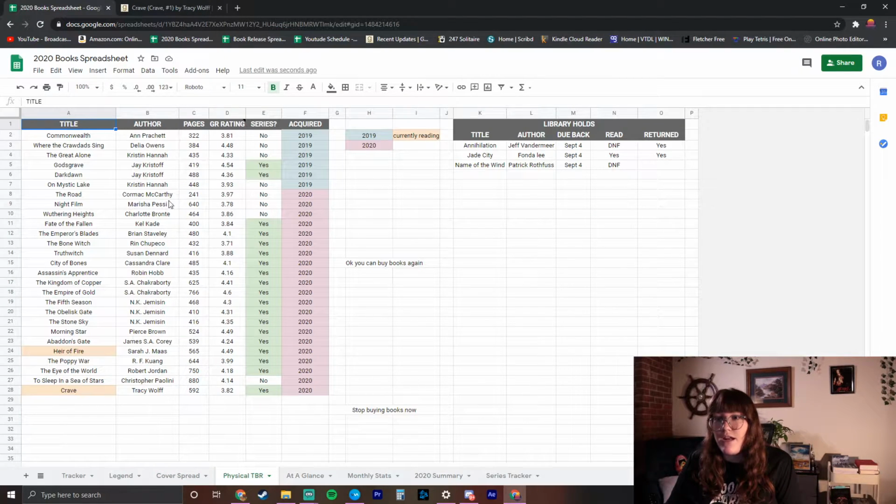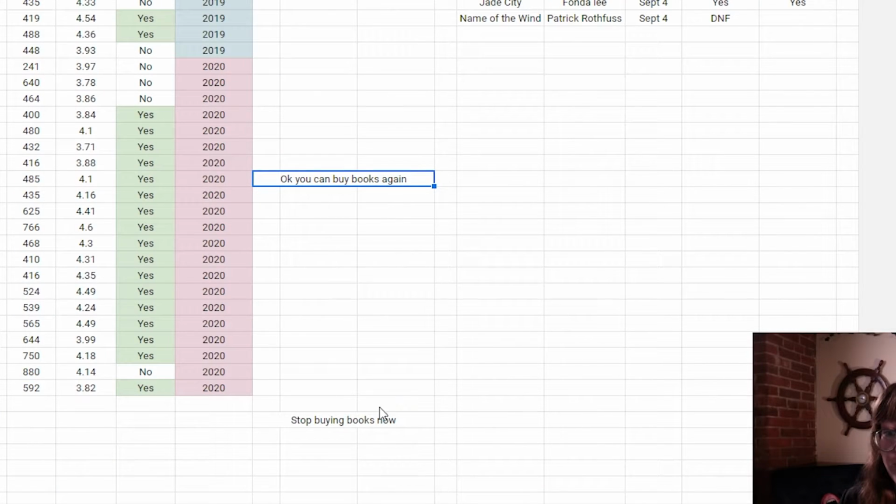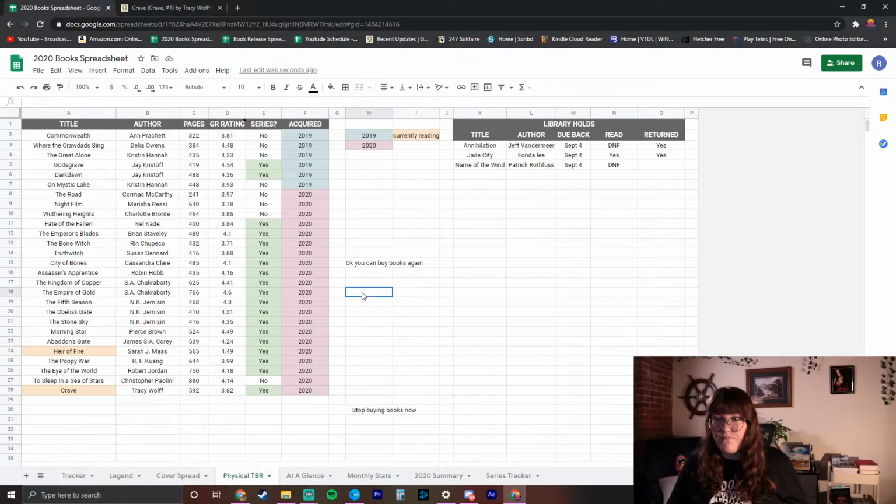And then the next one that I have is my physical TBR. I like to keep track of how many books I have unread on my shelves, because I don't ever want to get too many books. I don't want to build up a crazy amount of books unread. I don't want to be one of those people that has like 700 books that I haven't read yet. So I literally have a little thing that says, okay, you can buy books again, and okay, stop buying books now. And basically I allow myself to start buying books again once I've read enough, and I'm under like 14 books that I haven't read.